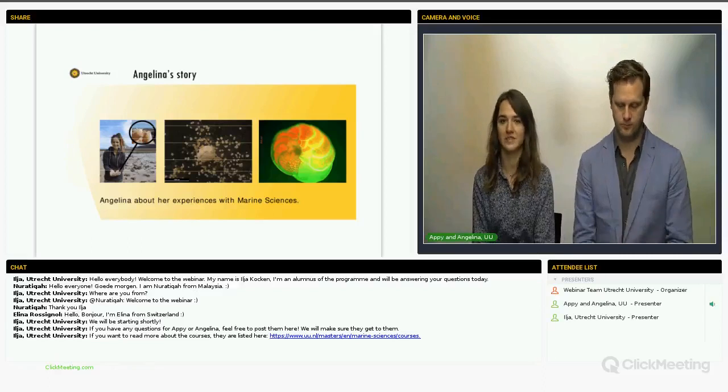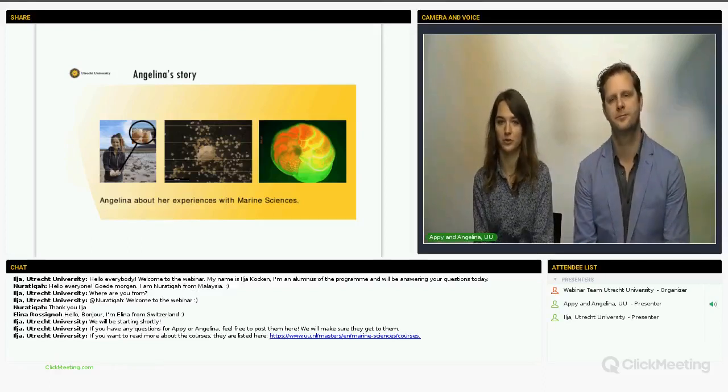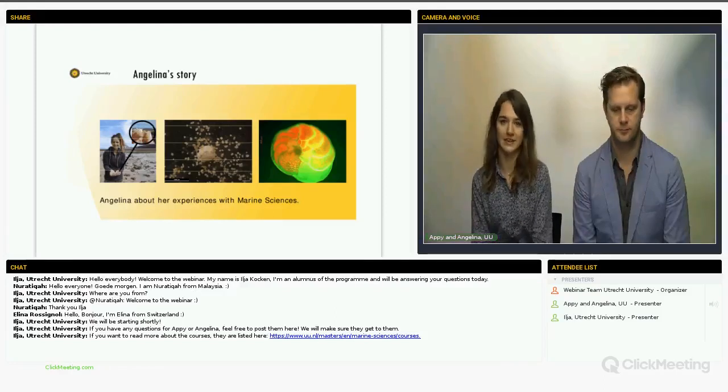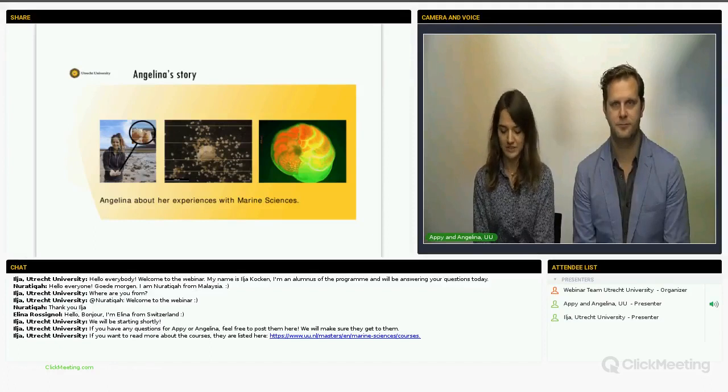But I also think it was the part that I liked the most about all the courses, because we could learn so much from each other, and we all became really good friends. For example, in my year, all of the students have a WhatsApp group together, and now that we're in our second year, we still message and we still meet, and we are all really close friends.